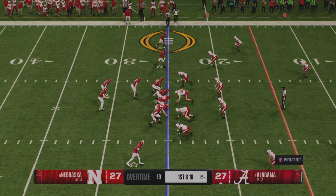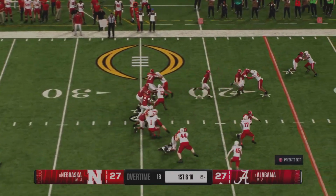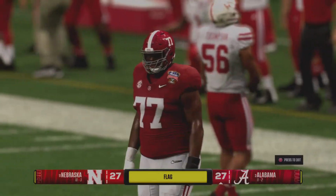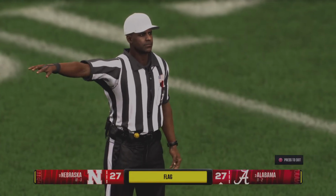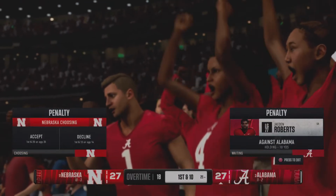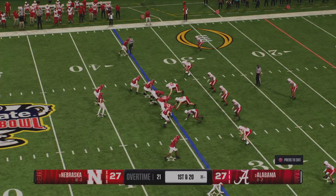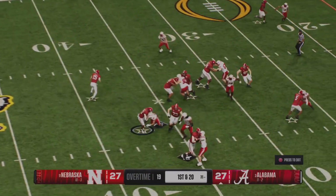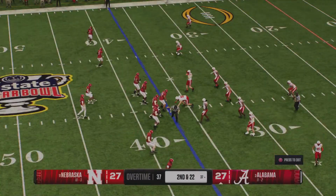A field goal wins it for Alabama. Jet to the left. It's a flag, though. It's going to be called holding. Holding call. Going back to the 35 now. And off to the right. Tackled for a loss. 2nd and 22. The 37.